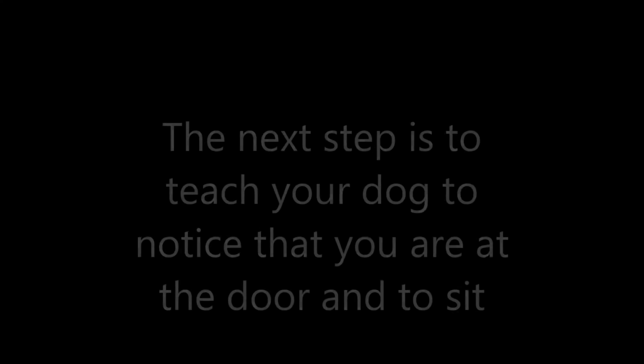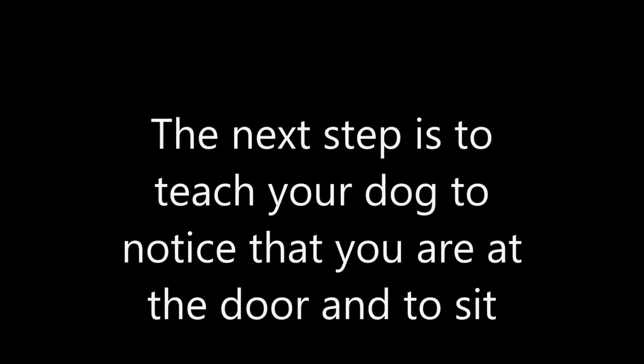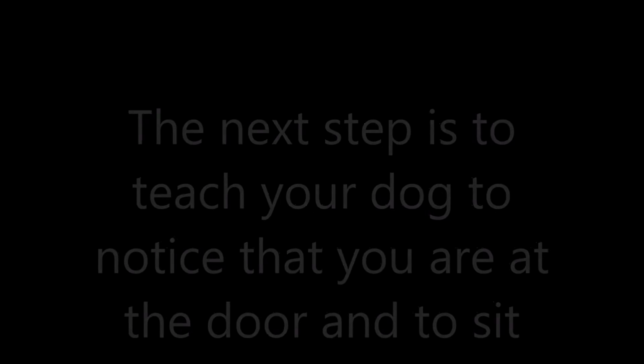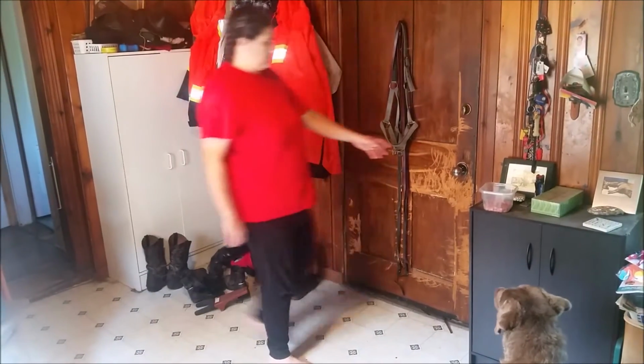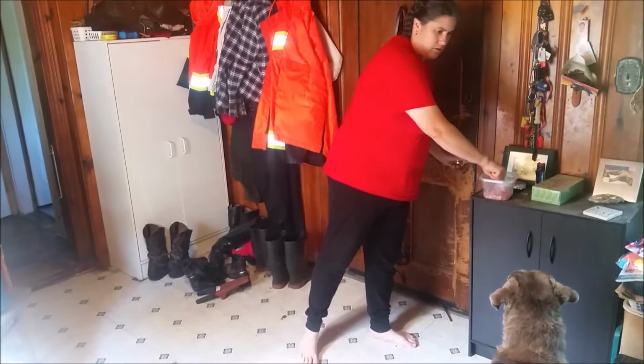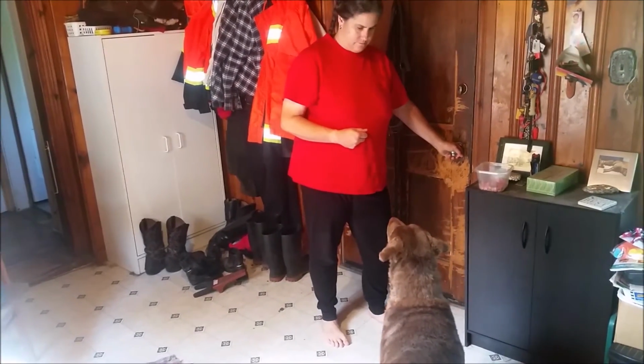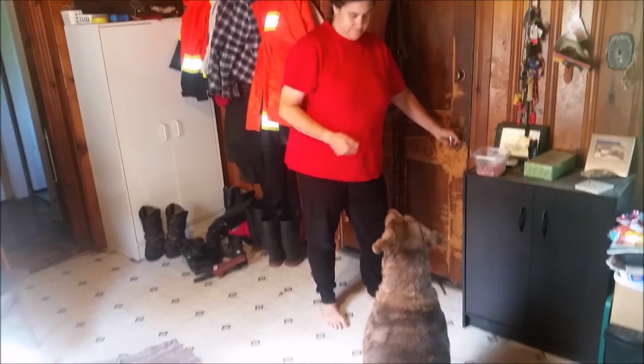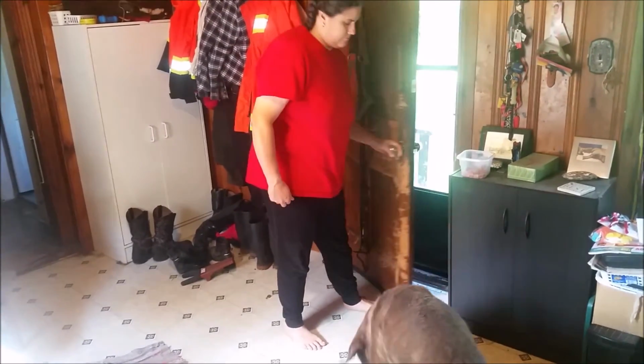The next step is to teach your dog to notice that you're at the door and that he should just sit because you're at the door. I want you to really notice that we're building this behavior without the use of a verbal cue. The reason we don't use a verbal cue is that guests aren't going to necessarily remember to tell your dog to sit. As soon as he sits, I drop the treat, open and close the door.